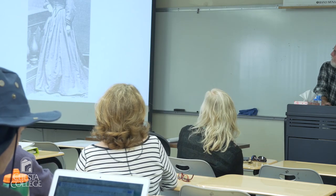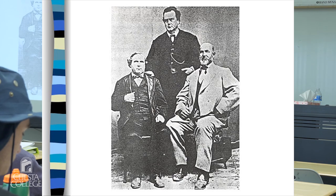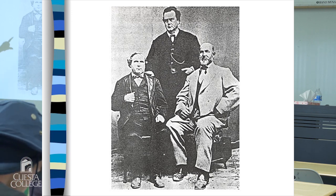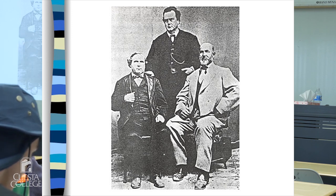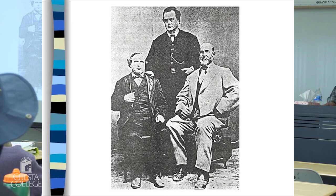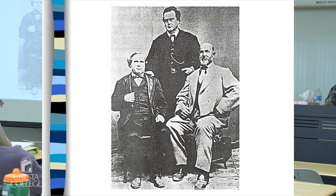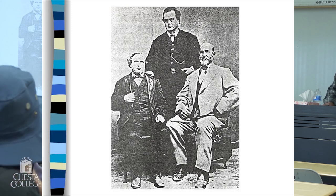Mrs. Joseph, here seated in the light suit. Henry Keller, who is a local figure and investor with Joseph Hollister. That's Phineas Banning. Again, another one of the sons-in-law. Joseph passed in 1875. He, Ellen, and their infant daughter were all buried near the adobe. The bodies were then moved to a different cemetery when it was moved.